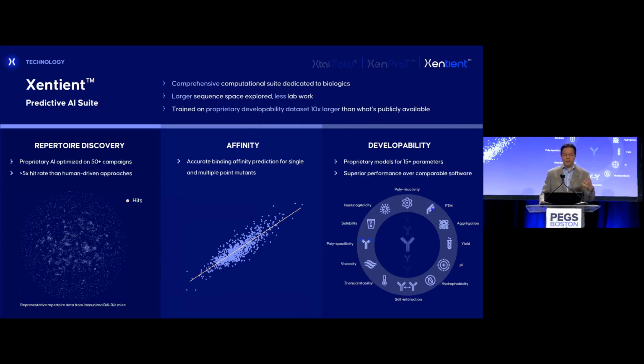And finally here, I just want to introduce Zentient. Zentient is very exciting for me as a former lab scientist. This is the predictive AI suite. So with sequence information alone, it's predicting wet lab data for a whole host of developability parameters and affinity.